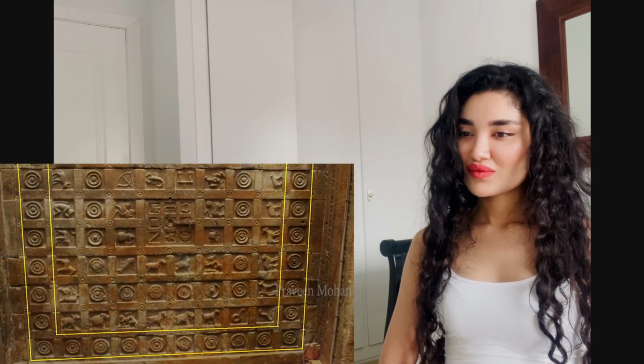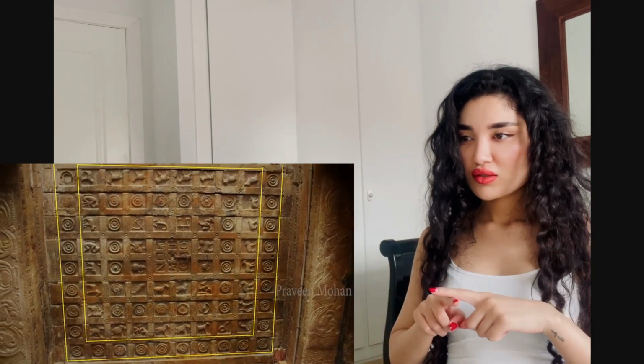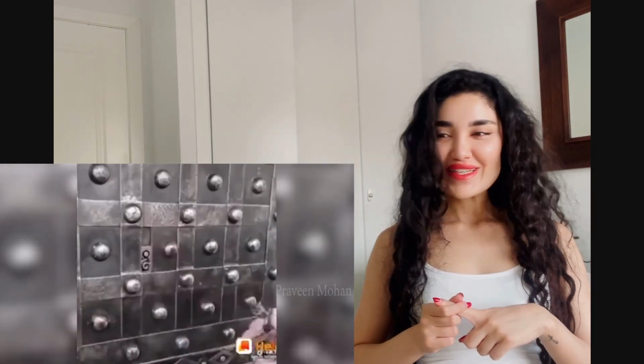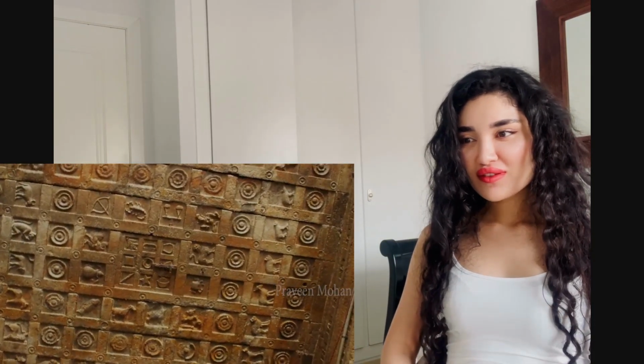And look at these protruding circular knobs. I believe that if you rotate them in a particular pattern, just like the metal safe you saw, you can open the secret chamber in the ceiling of this temple. I mean, clearly, this is a door which leads to something. Is it possible? In ancient Indian temples, there are many, many mysteries hidden in plain sight. We have not even started to understand them.